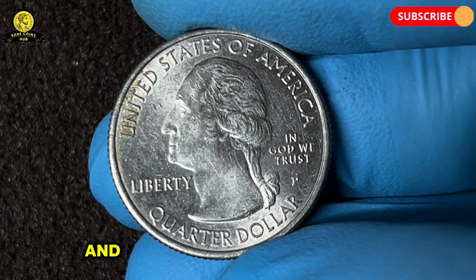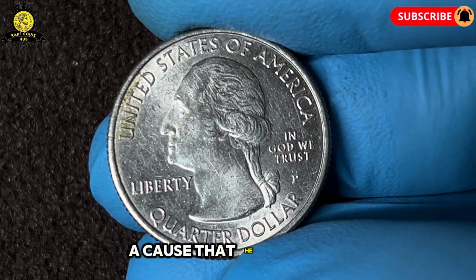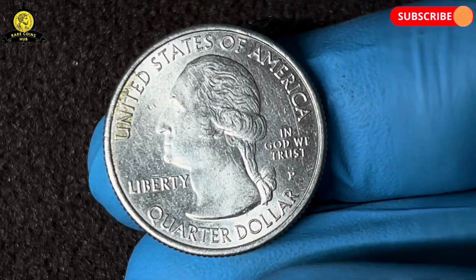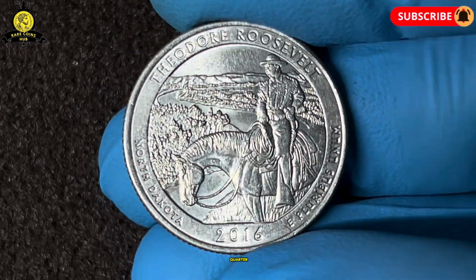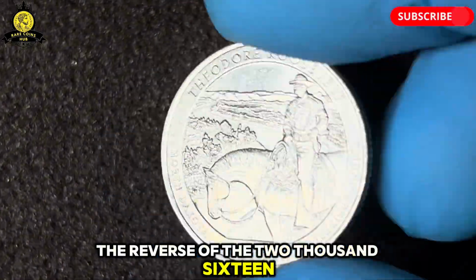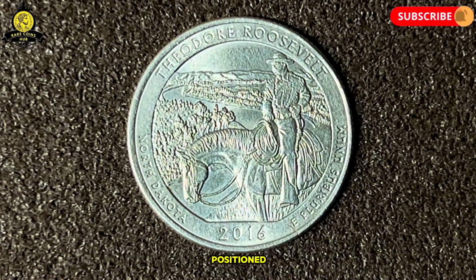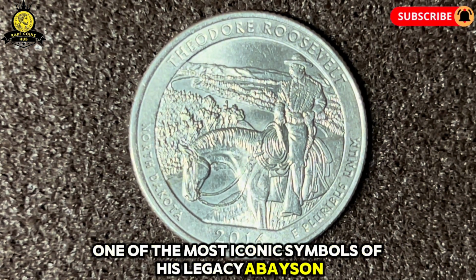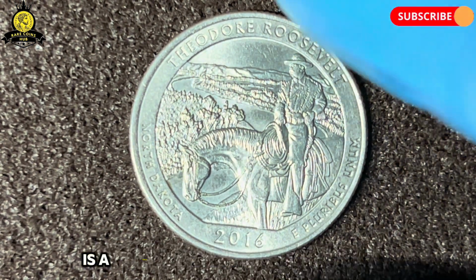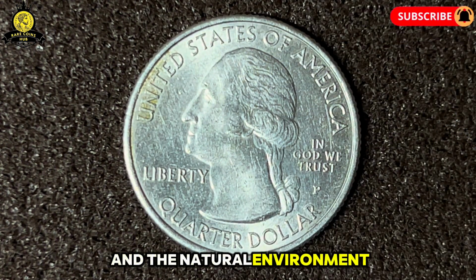Roosevelt was instrumental in preserving the natural beauty of the country for future generations, a cause that he held dear throughout his life. It's this passion for conservation that is represented on the 2016 quarter. The reverse of the 2016 Theodore Roosevelt Quarter showcases an image of Theodore Roosevelt himself, positioned alongside one of the most iconic symbols of his legacy, a bison. This design is a tribute to Roosevelt's dedication to preserving wildlife and the natural environment.